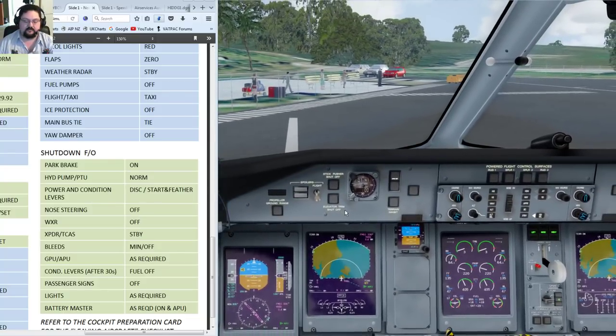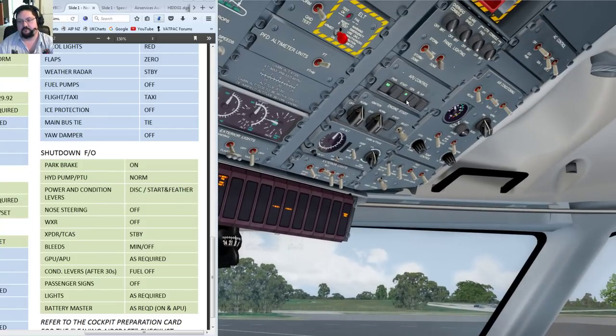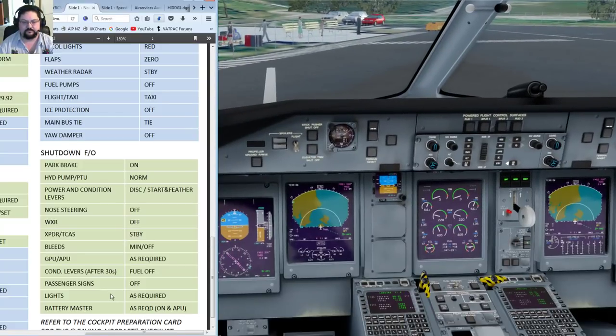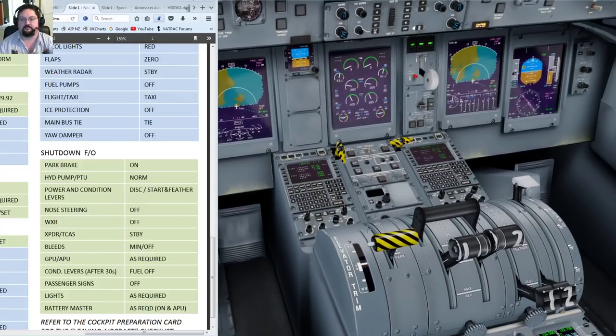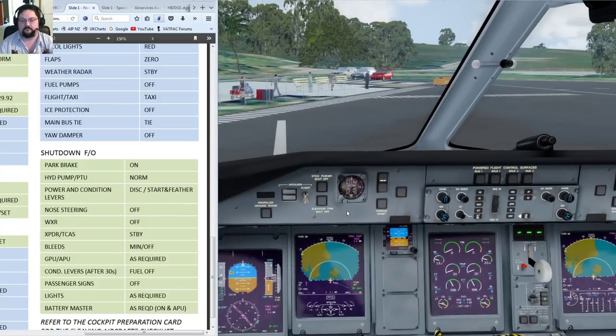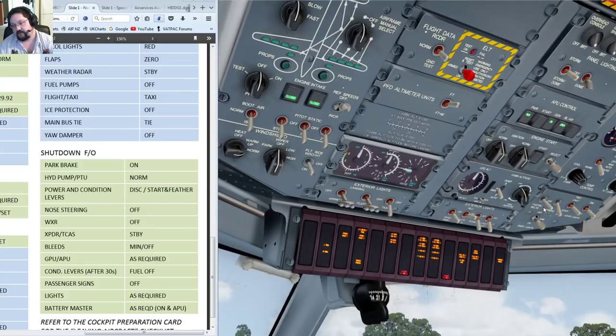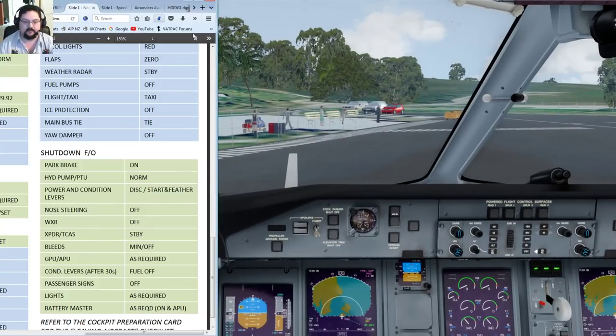Broadcast. Traffic Horn Island, QLink 496 Delta has vacated all runways. That's set to minimum and off. And we can shut it down. Lights and battery.